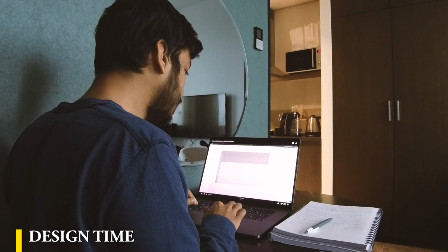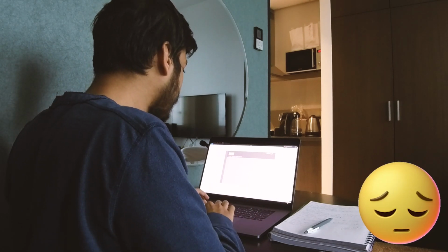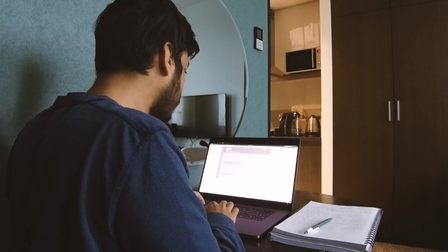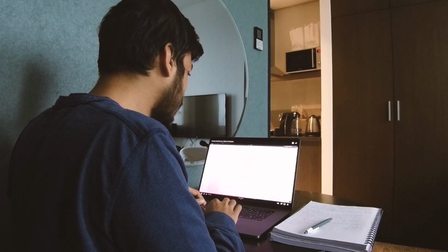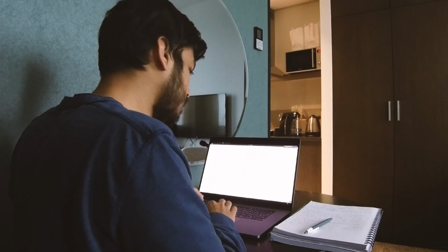And this is when I start working on the designs. These are all confidential data, so I'm sorry that I can't be showing these to you clearly. But for this day, I basically had the approved wireframes for which I was creating the UI designs. In my company, we use a tool called Sketch, on which we have all our design systems, so it makes it easy for us to create new flows quickly with better consistency.